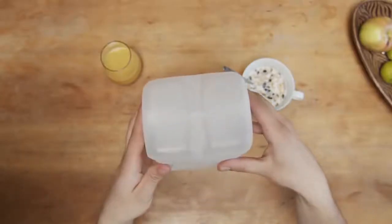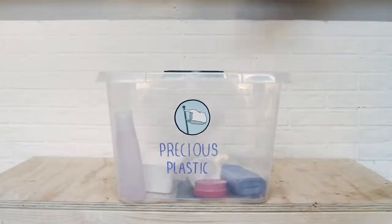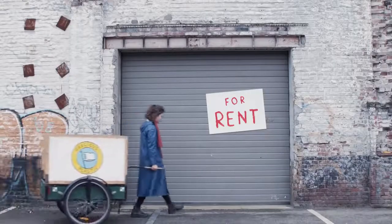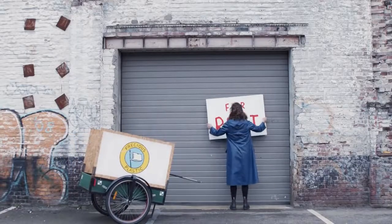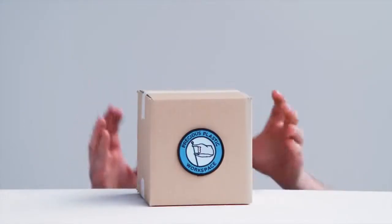First, we need you to collect, clean and remove the label of your own plastic waste. And then bring it to a local precious plastic collection point. If you don't have a collection point or recycling community in your area, you can start your own recycling business and grow the community. Starting a business might seem scary, so we created starter kits.